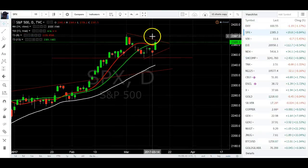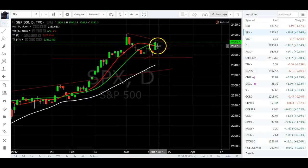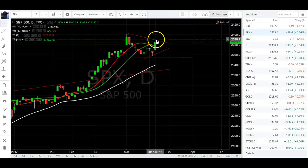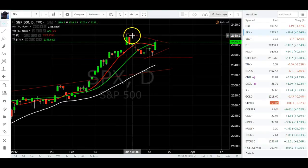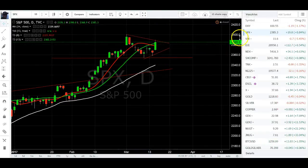Right now on S&P, we have a lower high closing. We got a higher low. We're inside the pattern. This peak today gave us the opposing point that we wanted to make the pattern. So trade outside the pattern.